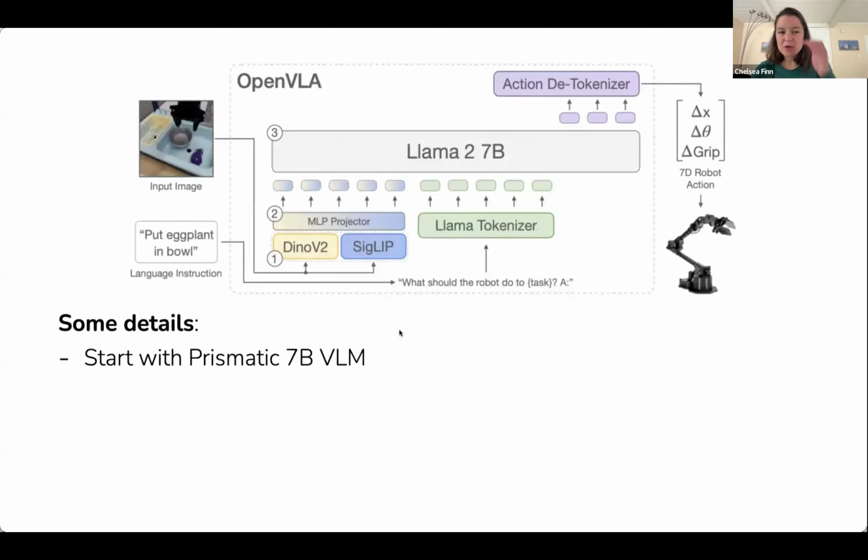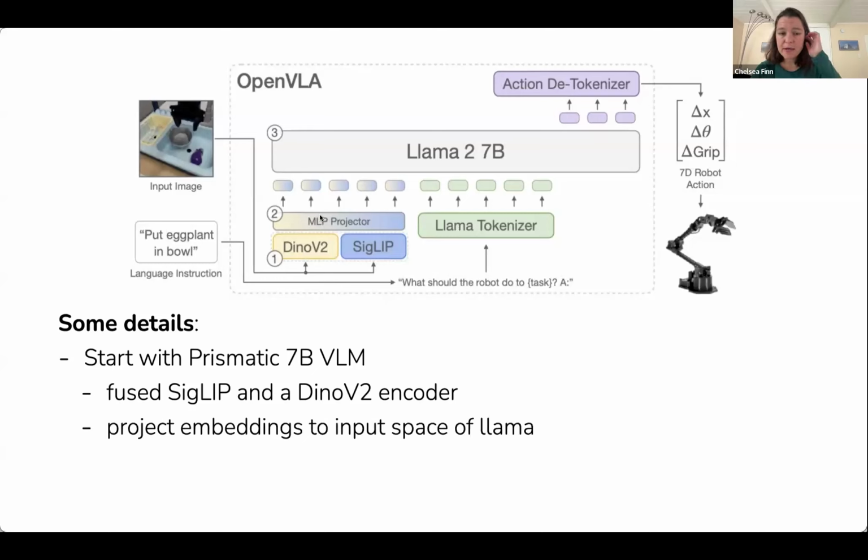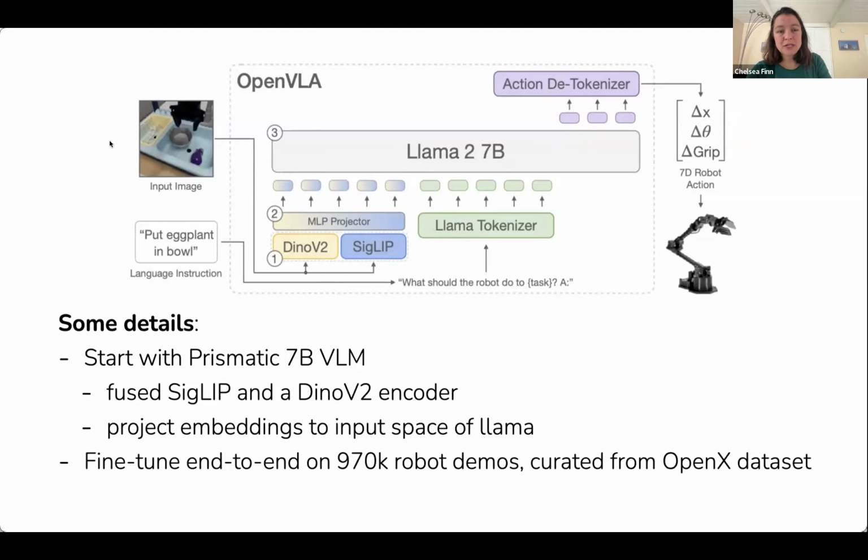Getting into some of the details, we started with the Prismatic 7B VLM. This VLM uses a fused vision encoder of both SigLIP and DINOv2. We're then going to project the embeddings to the input space of the Llama language model. These tokens will be passed alongside language tokens from the language instruction into the Llama model, which then outputs tokens for the actions. Then we'll convert these tokens into the continuous translation, rotation, and gripper position to execute on the robot. With this model, we're taking an image and a language instruction at every time step and outputting the corresponding action. So we're actually running this in closed loop.